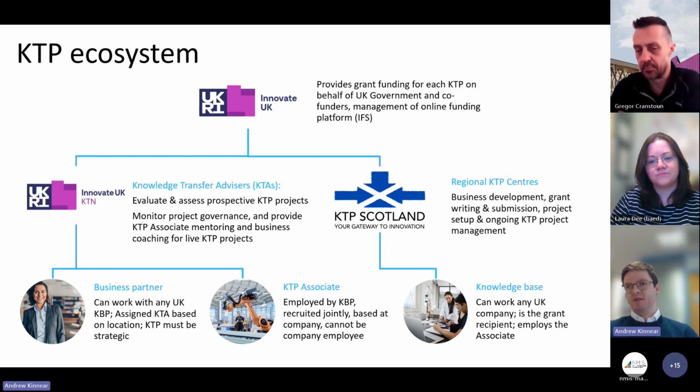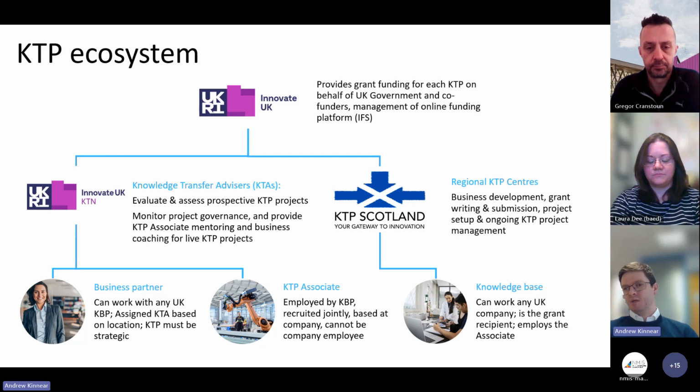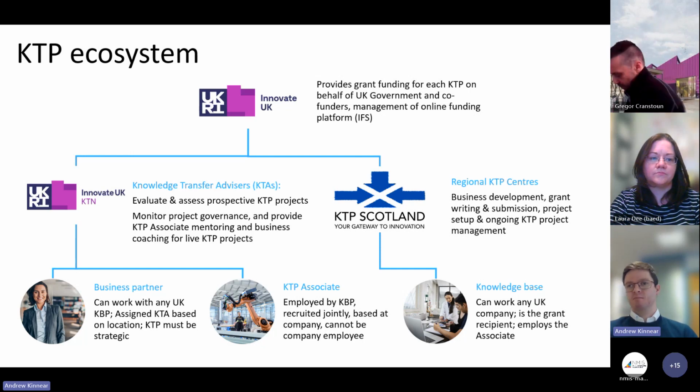As well as the support from the regional KTP centres, we have what are called knowledge transfer advisors. Part of their role is to evaluate and assess whether a KTP project is viable or not, and they work very closely with the KTP centres to do that. Once the project is up and running, they will help to monitor the project, make sure the governance is in place, and support the associate, mentoring them through the project to make sure it has a successful outcome. If a company is newer to research and development projects, there's quite a lot of project management support offered by both the knowledge transfer advisors and the KTP centres to make sure the projects are a success.